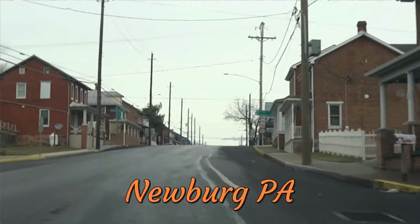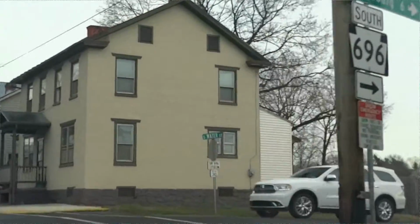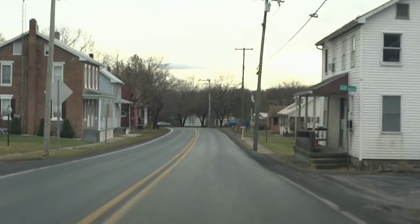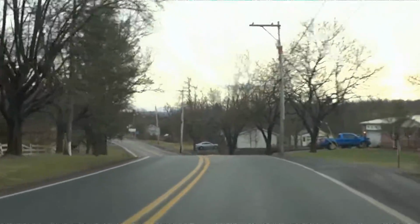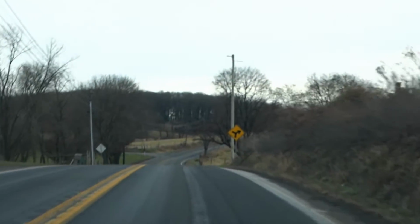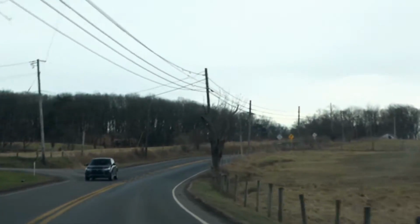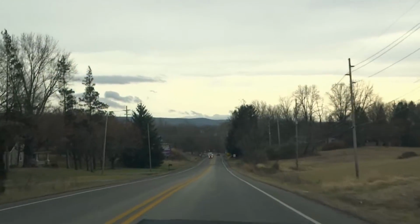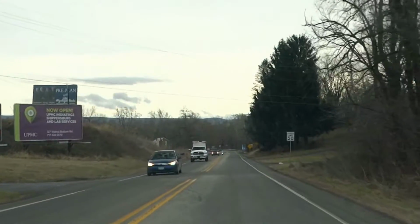Now coming into Newburg. We're going to pick up 696 southbound. There's our road. Didn't want to miss it. First time for this road? I'm not sure. Can't remember. Might be my first time ever on the road. Don't remember any of this. But then again, my memory these days isn't what it was. But so far, this road is rather nondescript. I guess I'll find a road that's a little more descript.